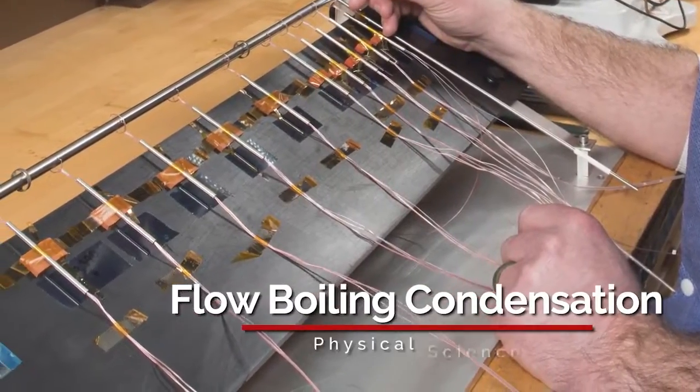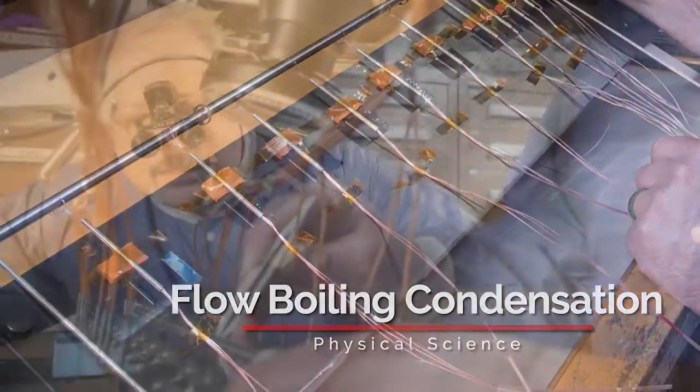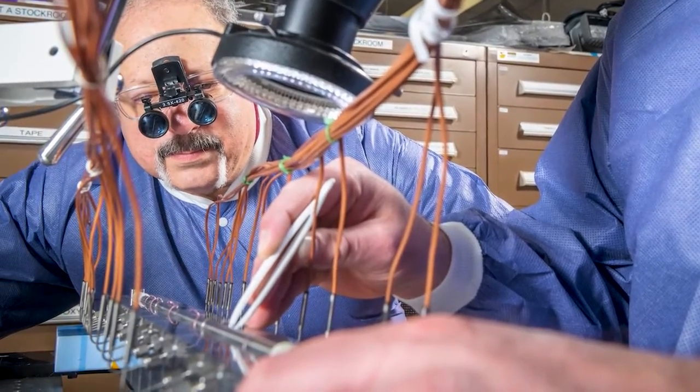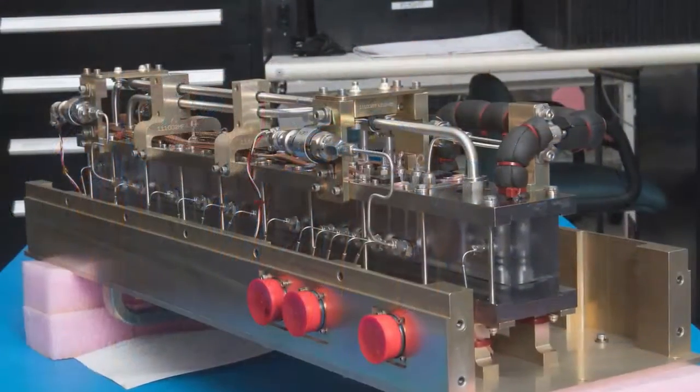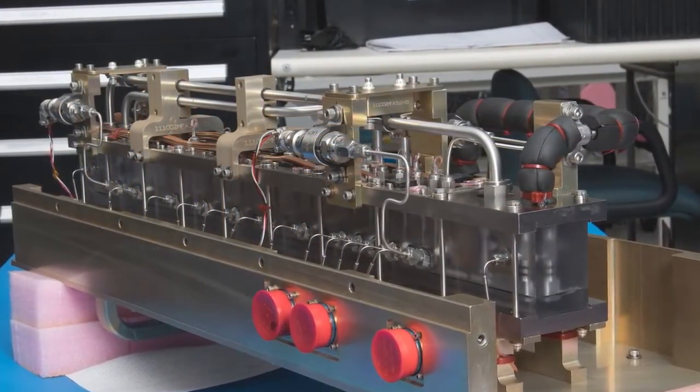The Flow, Boiling, and Condensation investigation aims to develop a facility to collect data about two-phase flow and heat transfer in microgravity. Data from microgravity and Earth's gravity are needed to validate numerical simulation tools for designing thermal management systems.